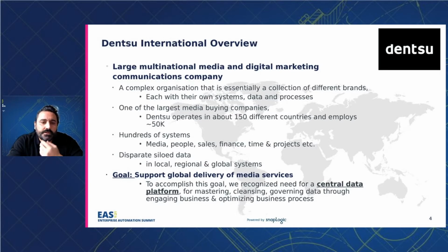So this leaves us essentially with a disparate set of siloed data. The data exists but it's duplicated in local, regional, and global systems. So what is the overall goal of Dentsu technology? It is to support global delivery of media services. And in order to do that, we have recognized the need for a central data platform for mastering, cleansing, and governing data through engagement with business and optimization of business processes.